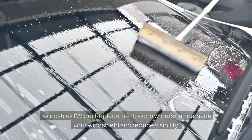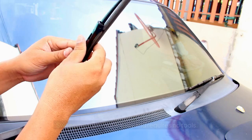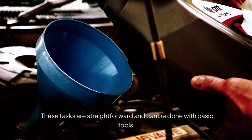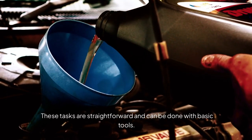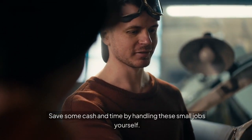Windshield wiper replacement. Worn wipers can damage your windshield and reduce visibility. Swapping them out is easy and requires no tools. These tasks are straightforward and can be done with basic tools. Save some cash and time by handling these small jobs yourself.